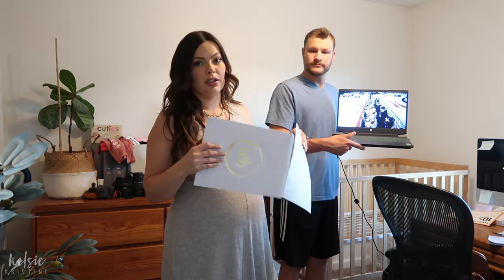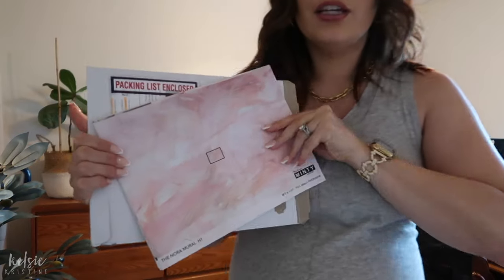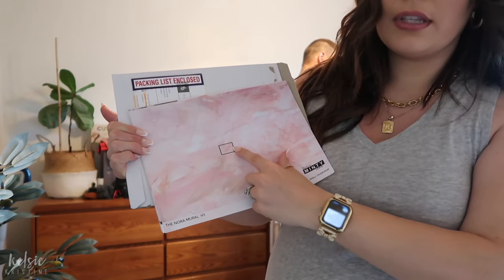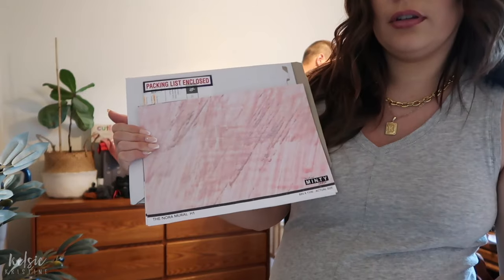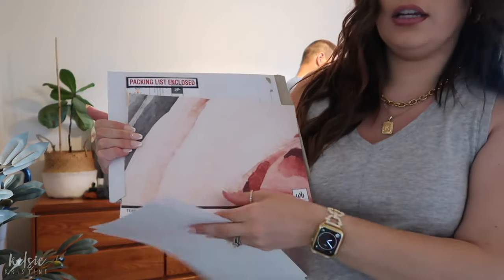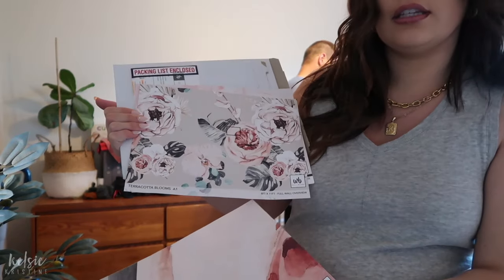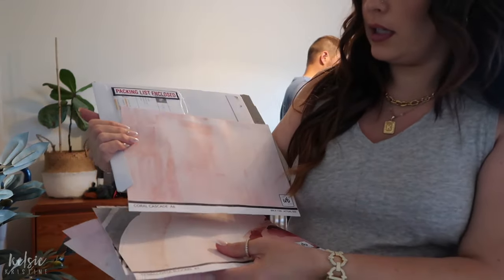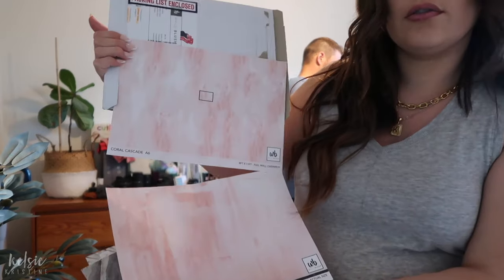We got some sample peel and stick wallpapers for this wall, and I got 3 different ones from Wall Blush. Connor's watching his hockey, and we're gonna try them out. So the first one is this one. They send you what the full wall would look like, or the full sheet, but this is the sample size. So here's the sample there. And then let's show you the other one. This is the next one. This is the sample, this is the full wall. Terracotta Blooms is what that one's called. And then this next one is Coral Cascade. And then there's the full wall.